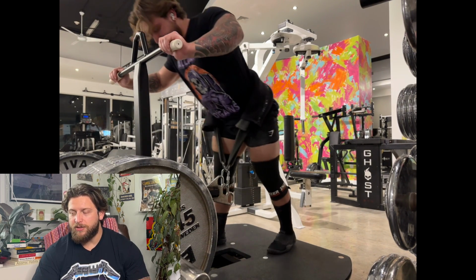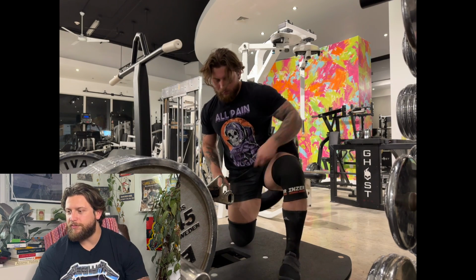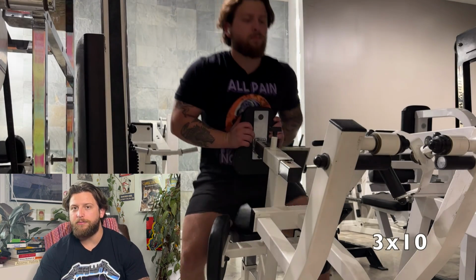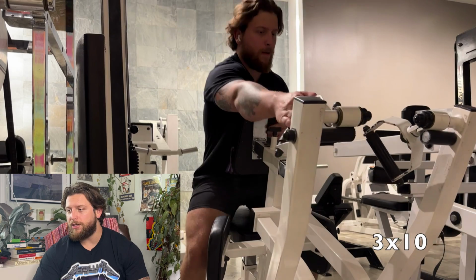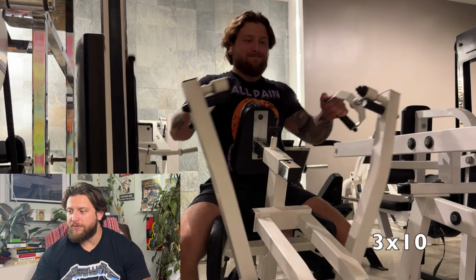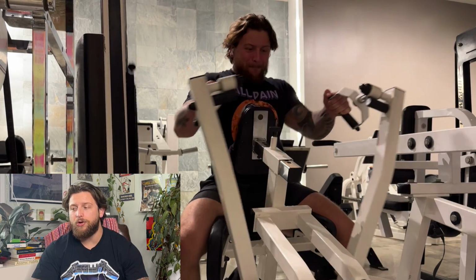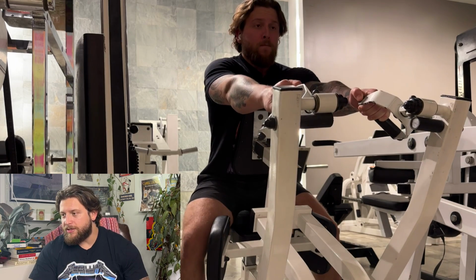This is actually the first session that I threw on the knee sleeves, and actually felt way, way better. Makes sense. Feels way better on competition squat. Feels really good on regular belt squat. So I know I can continue to push those, especially if I throw the knee sleeves on. And now to round out the session, chest supported row machine, 3x10 on this.